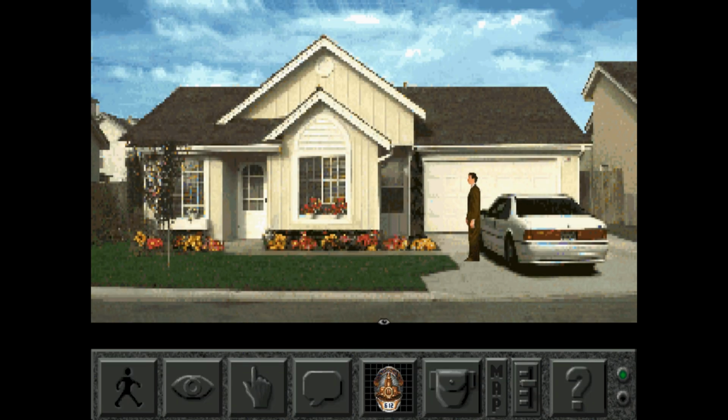The Hickman residence. A beautiful LA sky. The yard reflects Catherine's love of gardening. Catherine loves gardening, and it shows, Detective. Double-paned windows are good insulation for both heat and cold. It's the front door to the Hickman family's residence.